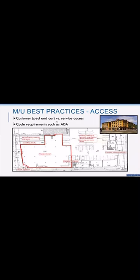So I want to go through the same access thing, but looking at an anchor tenant.